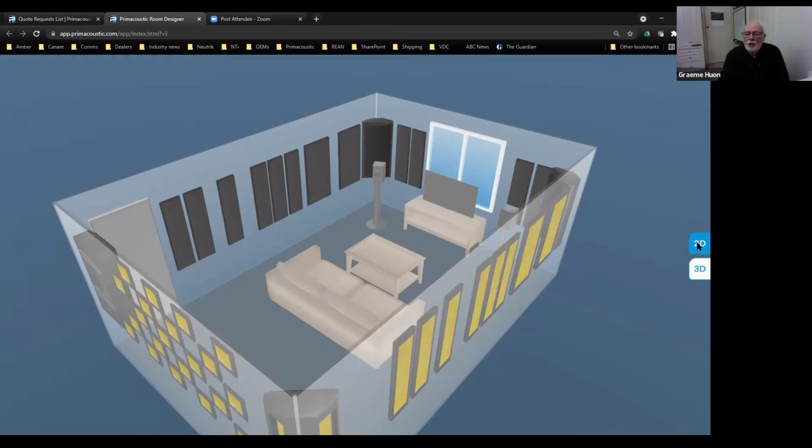Okay, there was a comment there from Richard relating to we have reasonably good rooms. I wish we did, but probably wanted to add some panels to the ceiling. Did you want to comment on that, Richard? Richard's gone. Yeah, got it.